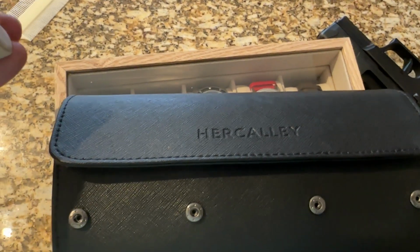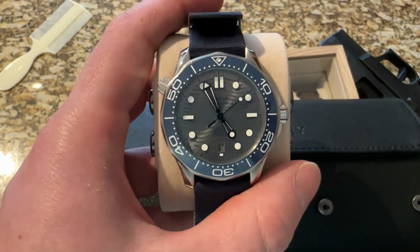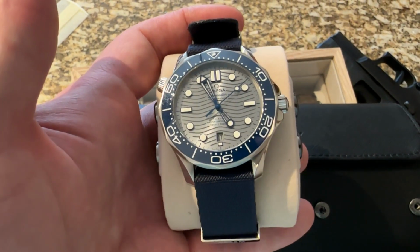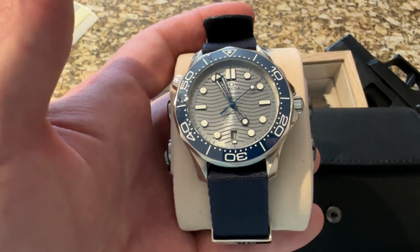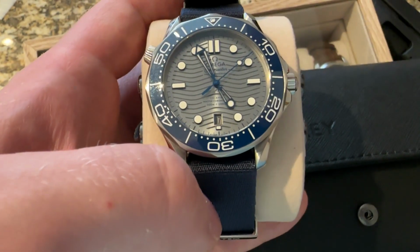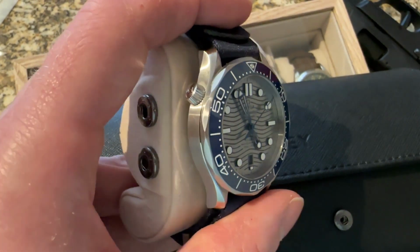Next watch, guys, is my Omega Seamaster. This watch is actually on a NATO. This is an Artem NATO strap, not a sailcloth strap. And we have the silver dial with the blue bezel and the blued out indices. To me, this watch just screamed nautical vibes, and I just loved the color scheme. I've always had a thing for kind of blue dive watches, and this fits right into my collection.